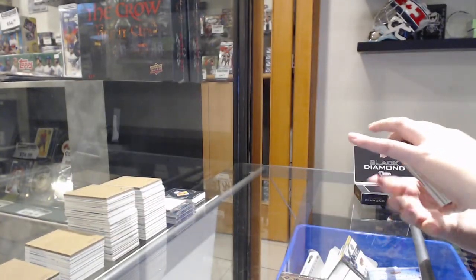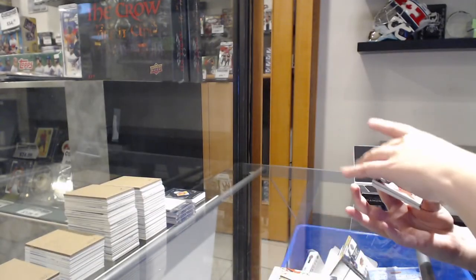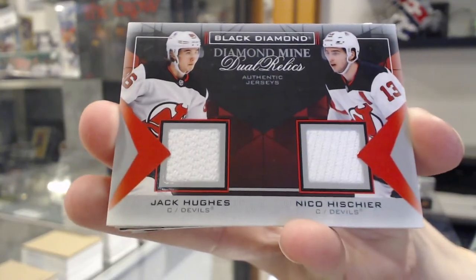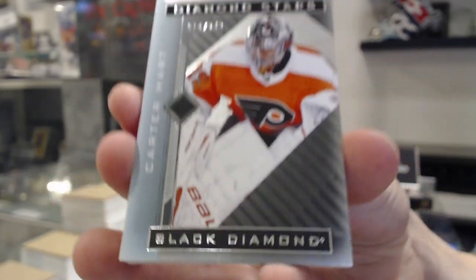And here we go, Spencer Knight. We're just repeating the last box, slightly altered. Rookie Team Logo Jumbos for Florida. Diamond Mine Dual Jersey of Jack Hughes and Nico Hischier for the Devils. Diamond Stars, number 249 for Philadelphia, Carter Hart.